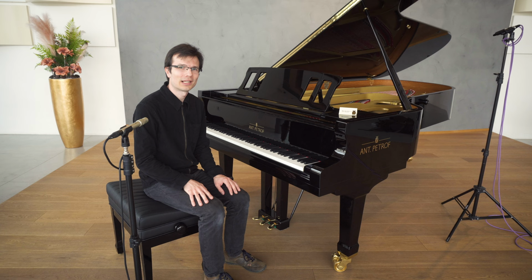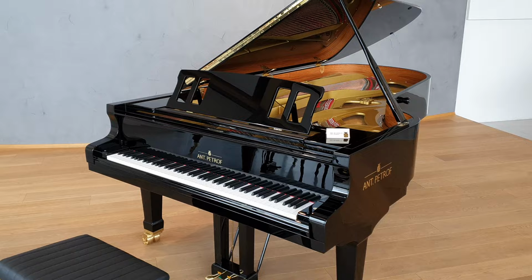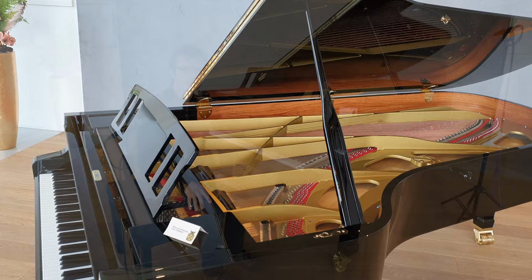The second piano I'm going to play is this fantastic Antonín Petrof 275. That costs 175,000 euros. So it's significantly more than the Petrof Mistral. And of course, it's handmade, it's a completely new design. Petrof made this design for the 150 years anniversary of the Petrof brand.